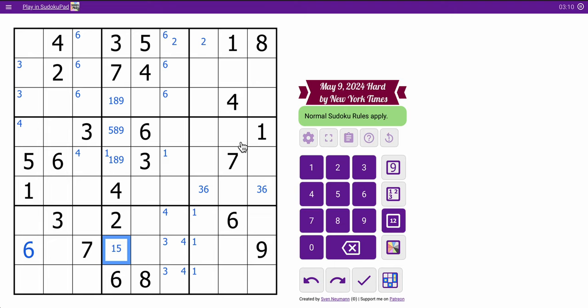Okay, row one has 1, 3, 4, 5, 8. I need 2, 6, 7, 9. This can only be six or nine. That one can't be two or six. That's only seven or nine. Could be any of them.